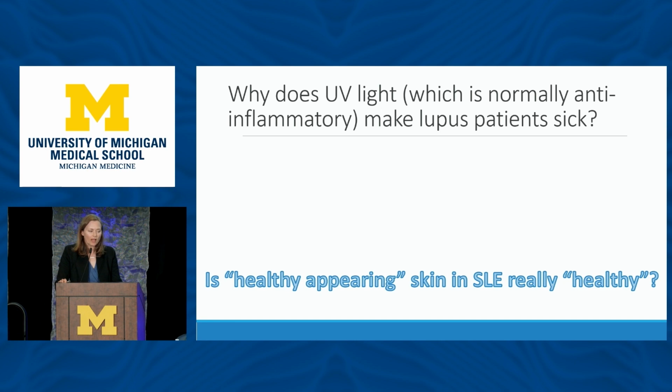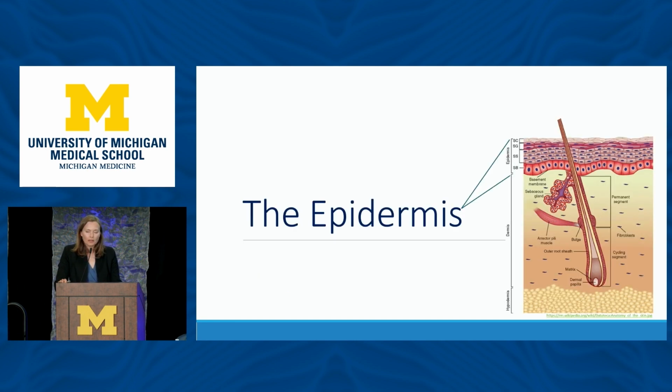As part of this, is the healthy-appearing skin in lupus really healthy? Is there something about it that predisposes to inflammation? To understand more, you have to understand the structure of the skin itself. We will focus today on the epidermis, the top layer of skin, made up of keratinocytes. There's a basal layer, and then these differentiate, slowly lose their nuclei, and become a bag of proteins and lipids that forms a very nice skin barrier at the surface.